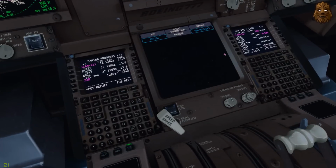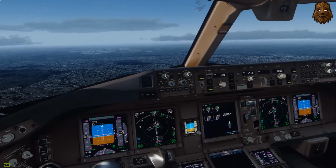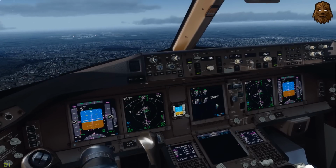And then what I'm going to do is go down into here and enter in this direct, just so I've got a better judgment on where we're going with speed and everything, and how far away we are now from the airport.